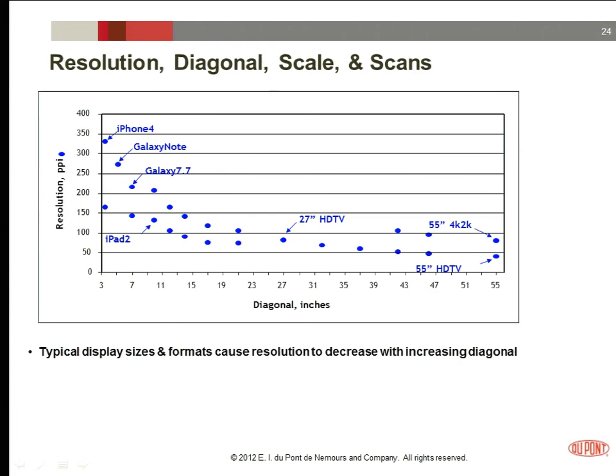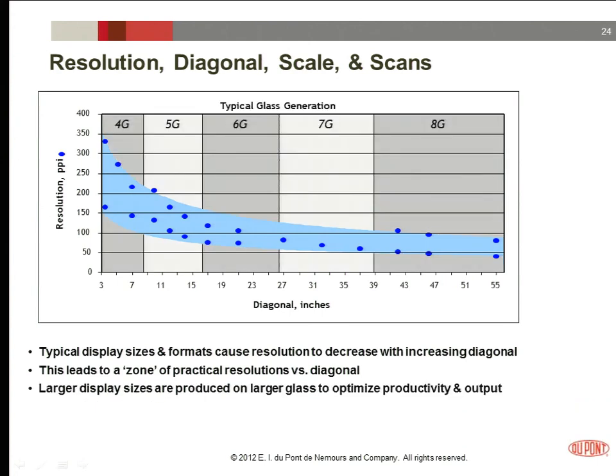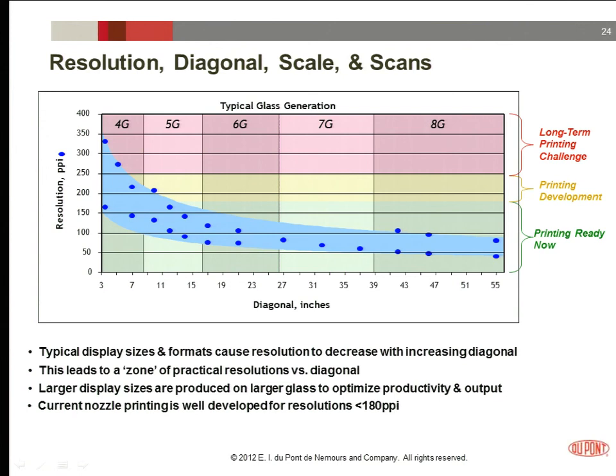This chart now shows typical display sizes and formats that are commercially available or viewed as coming soon. You can see resolution on this axis and diagonal in inches on this axis. You can see that there's a natural separation where the higher resolution displays are smaller diagonals, and then as you get out to the TV size, 55-inch TV, the resolution becomes lower. These are 4K, 2K is the higher pixel count, and then HD is the lower one. So there's sort of a natural zone of practical resolution versus diagonal that you see when you plot it this way. And what you also see is that larger display sizes are typically produced on larger generation glass, mother glass, to optimize productivity. So the larger TVs will be produced on Gen 8 glass, it's believed.